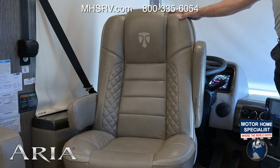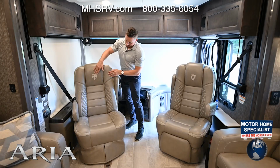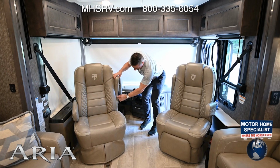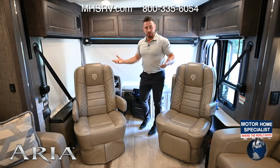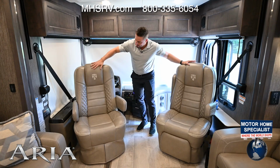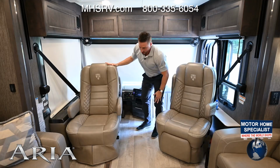A couple other things I want to point out up front here on the driver and passenger seats. When you get the Studio Collection, you get this nice embroidered Thor logo up in the front here. We do have adjustable armrests. That slot right there, you can adjust the height of those. And then one of the new features for 2021 is all of my driver and passenger seats now have this integrated headrest, as well as an adjustable lumbar support throughout, which is very important for the comfort of the ride.